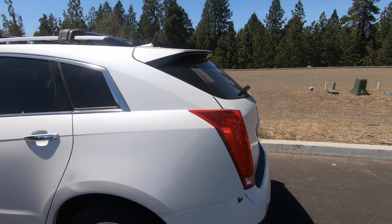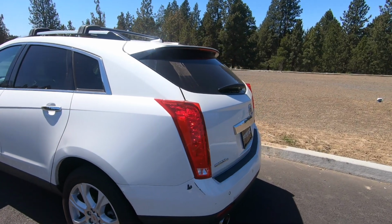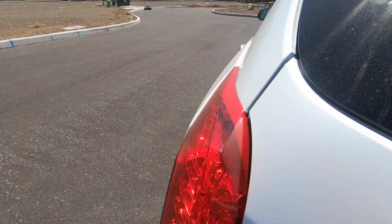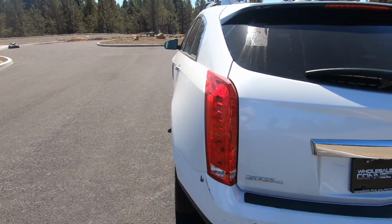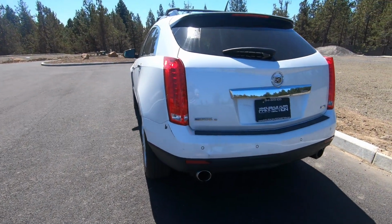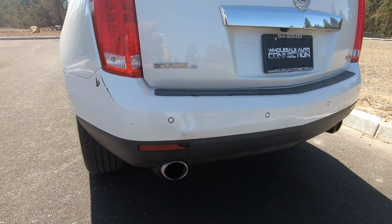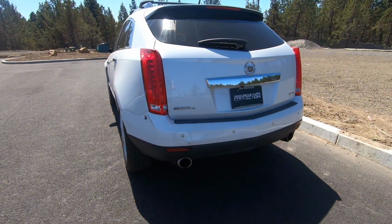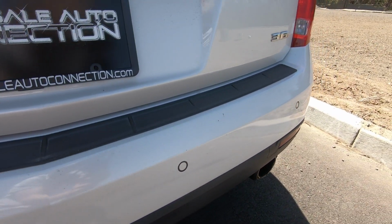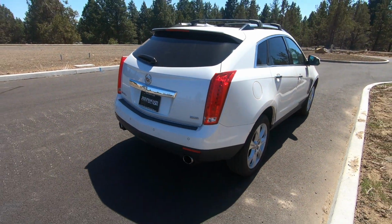And then at the back, it's got a very dramatic, sharp slope to that rear hatch. And likewise, taillights are very dramatic and much in line with Cadillac's trademark tall linear taillights. I'm a fan of the dual exhaust. Nice large exhaust pipes here. You'll notice the parking sensors on the rear bumper. Also parking sensors on the front bumper. Vehicle will beep inside to notify you if you're about to hit an object.